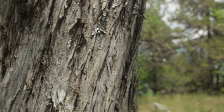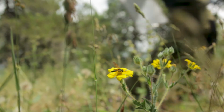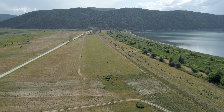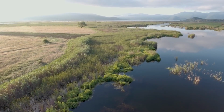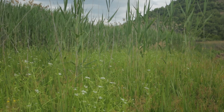Some of these habitat types appear in different forms in the three countries, such as alder and juniper forests. In some places, they are endangered by abandonment, and in others by intense human activity. Some habitat types face the same problem in all three countries, such as wet meadows, for example, which are significantly at risk from the expansion of reedbeds. All of this is interconnected. Joint transboundary efforts in all three countries are needed for good results.